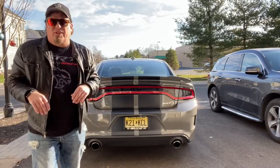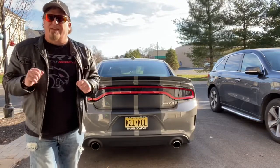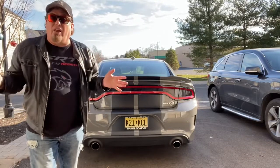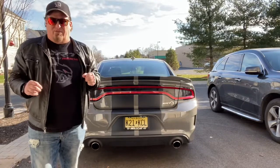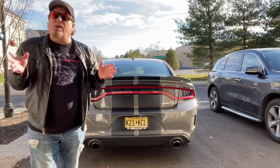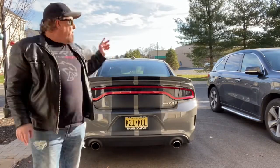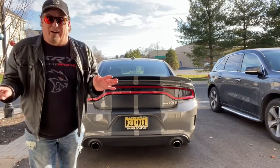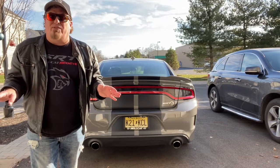Colors, colors. The colors are fantastic. Now, which color would I go with? This is going to be a tough decision for me, and I'll tell you why. Because what are my three favorite colors? Well, on the Charger, obviously, Destroyer Gray. But guess what? They don't make Destroyer Gray anymore. At least it's not available for 2021 that I know of.